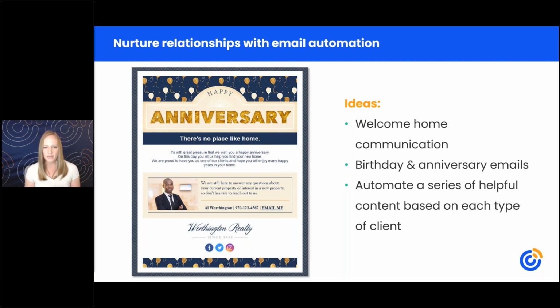There's also automated birthday emails that you can use in Constant Contact, and simply collect that information or input the date that they bought their house so that the emails can send in relation to that birthday or anniversary information. It's so easy for you to set up.